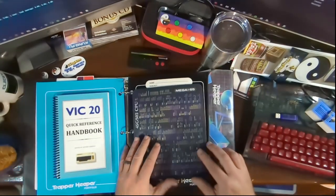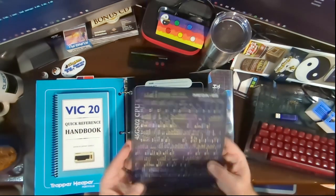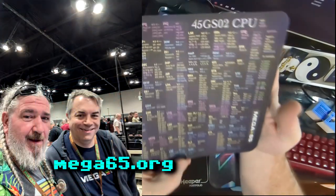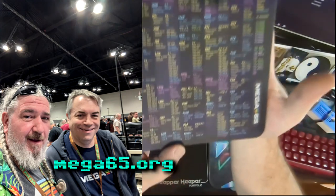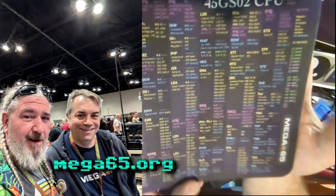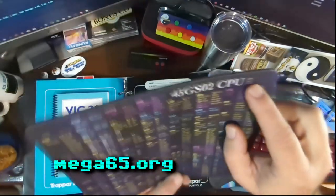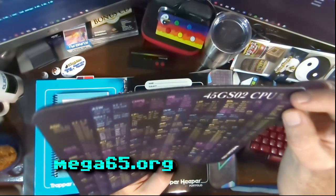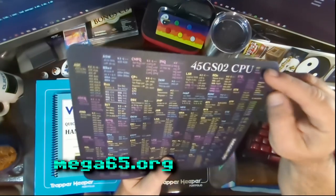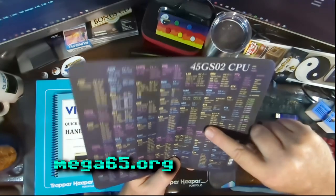Okay. And then, sitting to my right at the table sections was the Mega 65 guys. They gave me this cool mouse pad, and it has all the different opcodes on it, broken out. I'm not sure what the color codes are. Okay, here it is. So the yellow codes are for 6502, right? And then the blue is for 6510 instructions.